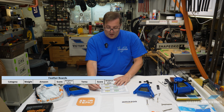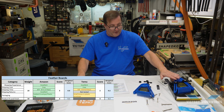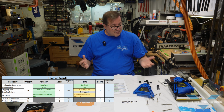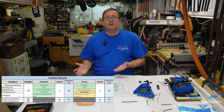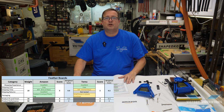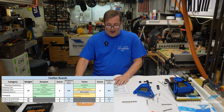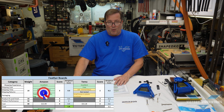On the Temu, we got a 2 for the shopping experience. We got a 3 for product fit and finish, since they were identical. We also got a 0 for the failure here, because again, we got an unsafe operation, at least in my view. Perhaps I'm doing something wrong here. Again, tell me in the comments. But I wouldn't use it this way. Again, I might reuse the parts, or I may actually send this one back to test out the return experience with Temu. And from a cost perspective, $15.28, which is 8% more than the Amazon. So give that a 2. This comes up with a 1.1.